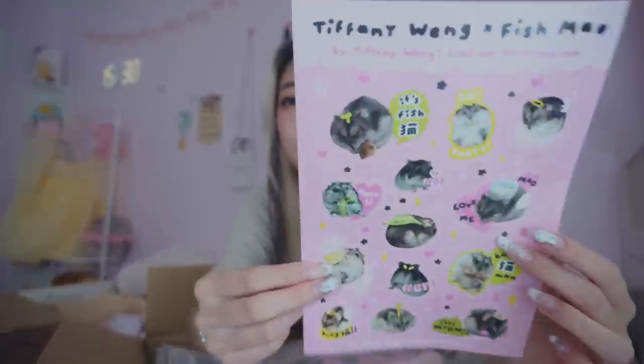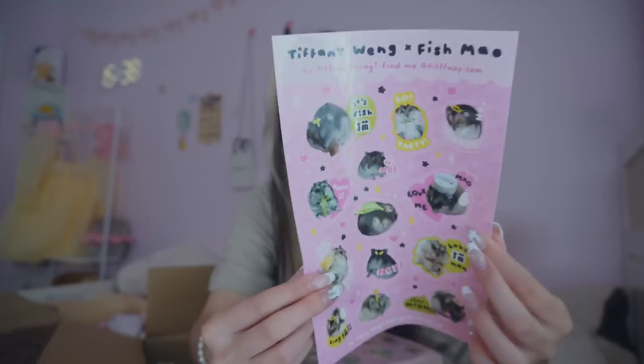Next, these must be the fish mouth ones. Oh my gosh, the colors are so pretty. I'm so happy. So I made a bunch of these sticker sheets larger because my dad gave me a bunch of envelopes that he no longer uses. And so I wanted to be able to fill them up with some really big sticker sheets, which is also a great opportunity for me to make some larger sticker sheets.